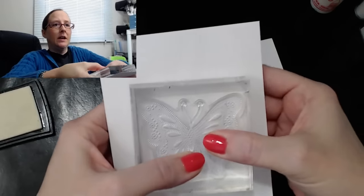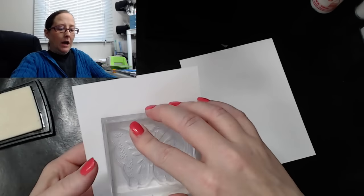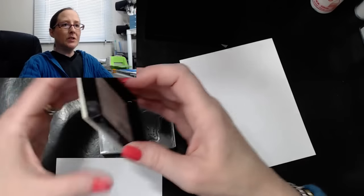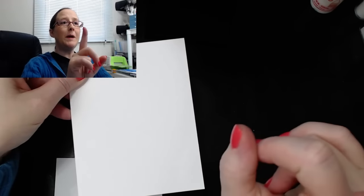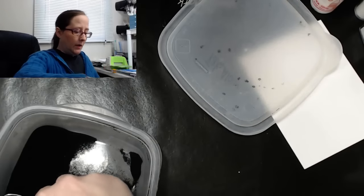So I'm just going to go ahead and stamp this. I pick mine up like this and I push in the center because this table is not 100% flat and it will miss the middle if I don't do this. If you have problems with yours, I suggest putting it face up, ink it up this way, and then put your paper down on top and then rub it. Just make sure that it's not moving because you'll get a double image and you won't be happy. So like I said, we're doing black.